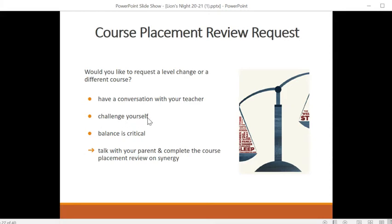We also want you to think about pushing and challenging yourself. So we do want to encourage students to move up if they feel like they're ready, but also finding that balance. It's a tough thing to figure out, what is too much challenge and what's going to be overwhelming. We want to make sure our students are still being successful, emotionally healthy, and not overwhelmed, at the same time, getting good grades.